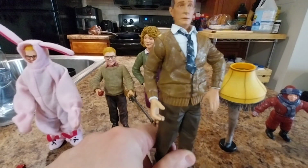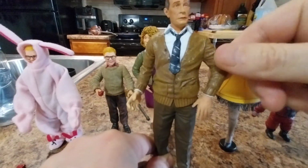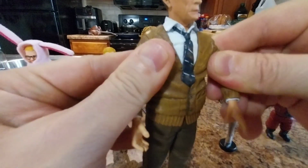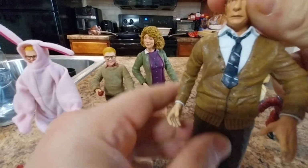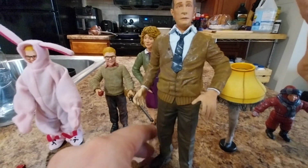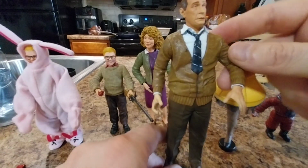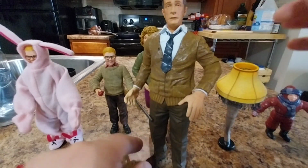It's so goofy. But yeah, that's definitely the old man. Now, his articulation's pretty limited. You got some movement in the arms. You can turn his head, but you can't move his legs. A lot of these basically are just hunks of plastic. They're statues to be displayed. But he definitely captures the look and feel of the old man for sure.